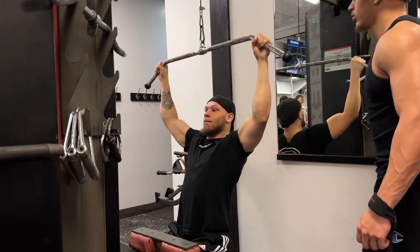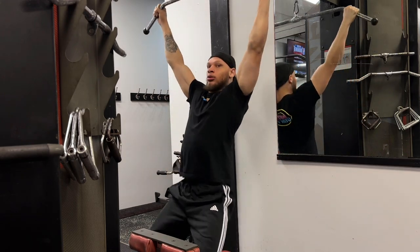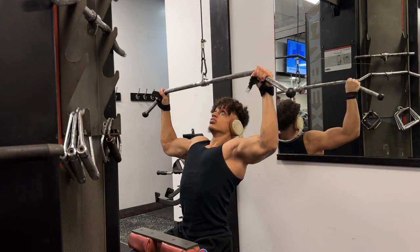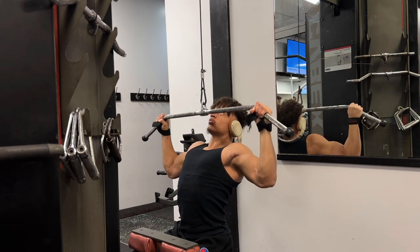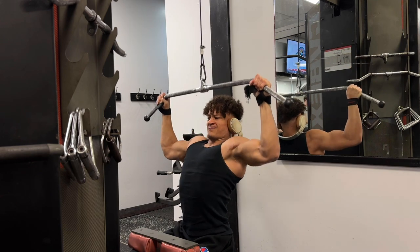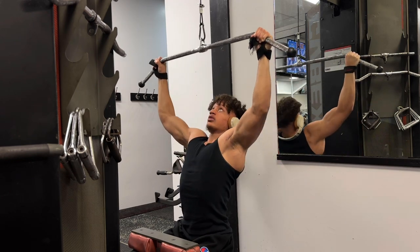Nope. There you go. See, right there. He's killing that momentum. And that's when he realized, oh snap, I'm doing it wrong. Yep.